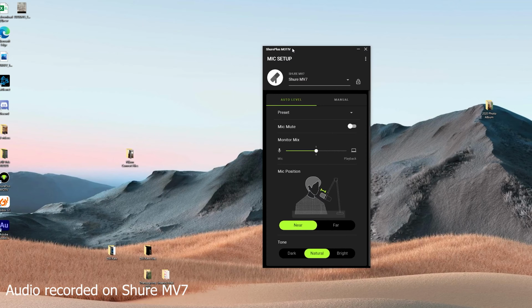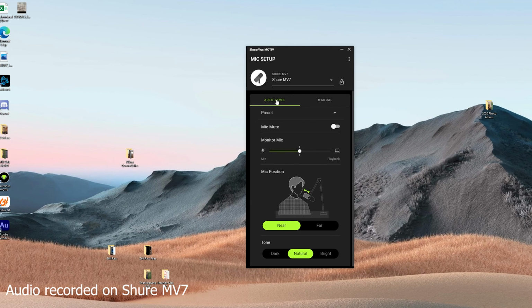So another benefit that this Shure MV7 has is that you've got the Shure Plus Motive software. So that's what you see here on the screen. And I think that it's great because you can click auto level and it's basically just going to adjust everything for you. I prefer to just keep it on auto.